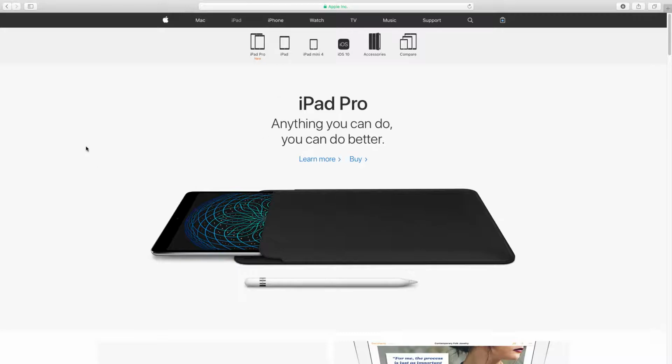Okay, they also released High Sierra, which really I didn't see anything special about, and they released the iOS 11 beta. The other one's coming out in the fall, I think. Yeah, the real one is. Hopefully you could understand that.